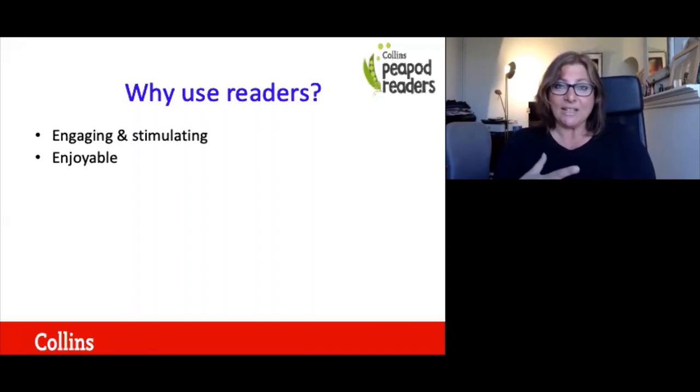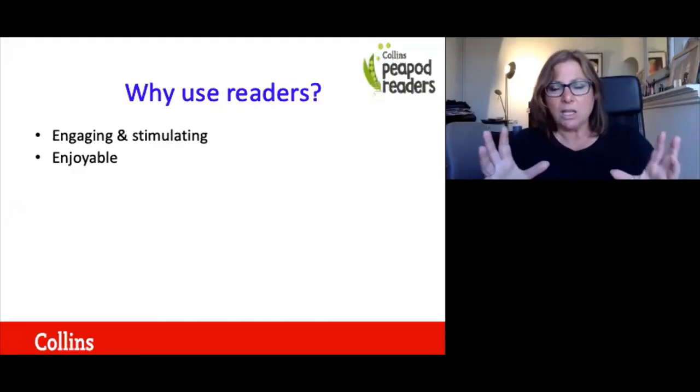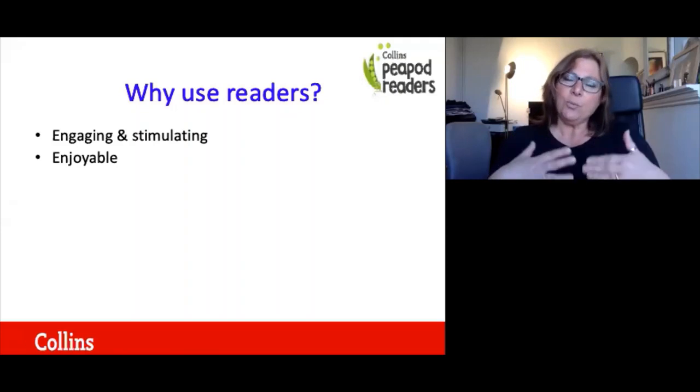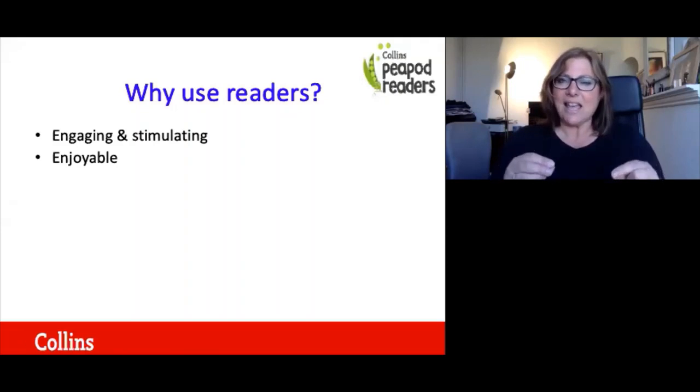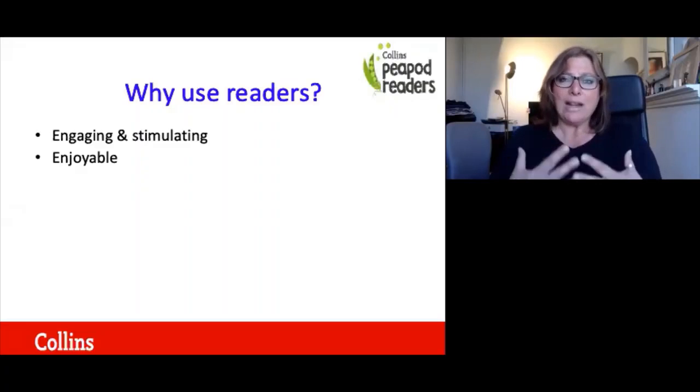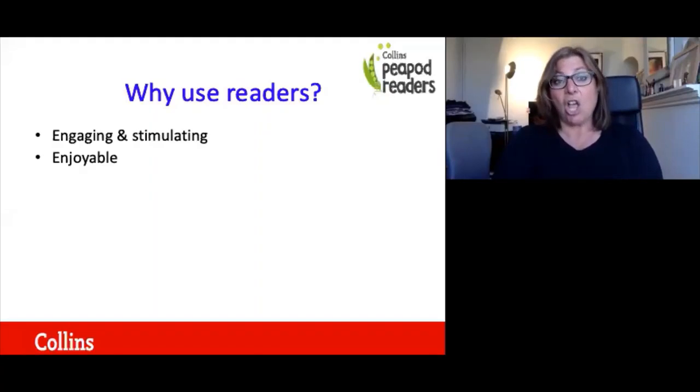They mirror an activity that a child might choose to do in their free time. Children generally like stories, they like books, they're quite interested in the world around them, and therefore, by giving them readers, we're tapping into that intrinsic motivation. We're giving them a relatively enjoyable task, even if there's the added challenge of doing it in English.